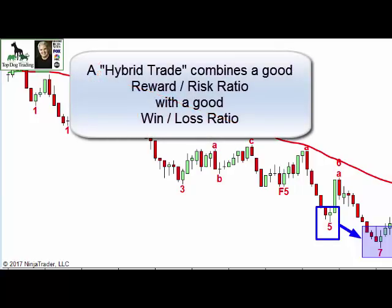So scalp trades, okay, let's take the other side of the equation here. What has a better win-loss ratio, since these big long trend trades or trend reversal trades that have very good reward-to-risk ratio don't have as good of a win-loss ratio? What has a good win-loss ratio? Well, scalp trades. But then again, conversely, scalp trades don't have as good of a reward-to-risk ratio. So I do a hybrid.